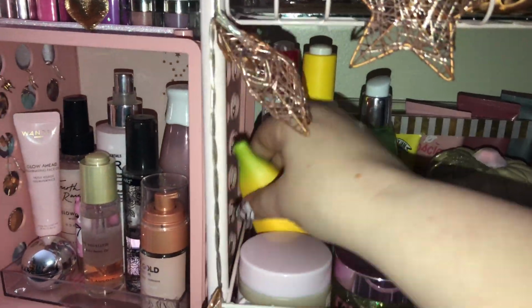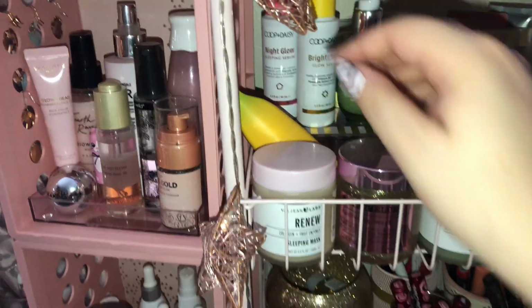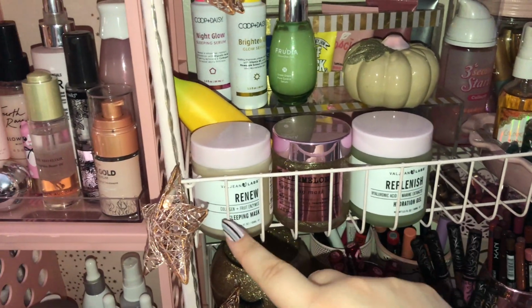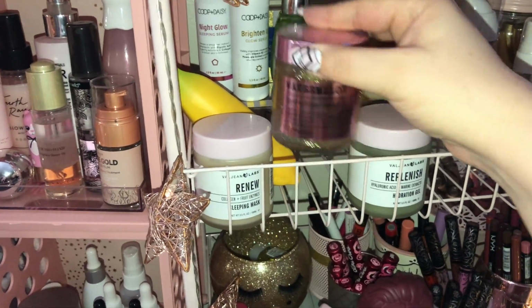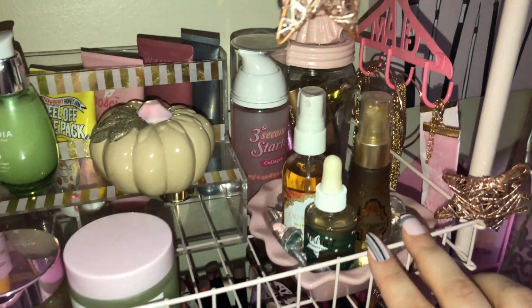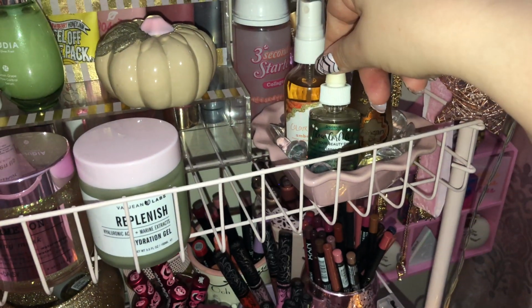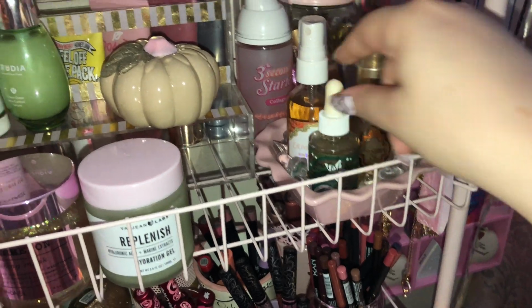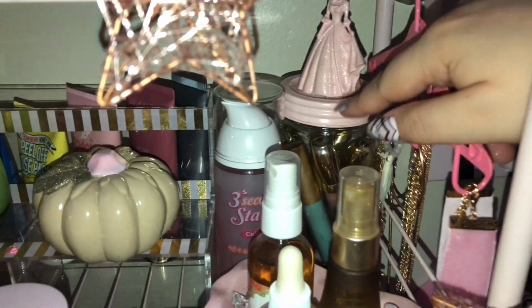And then here I have my little banana sleeping pack from Tony Moly. And then I have some more skincare here from Valjean Labs, and this one's a Coop and Daisy watermelon mask. And then I have some more skincare here, some ColourPop spray, Physicians Formula, and this is just a little Glow Girl oil from TJ Maxx. And then back here I just have some Milani lip glosses in this little container here.